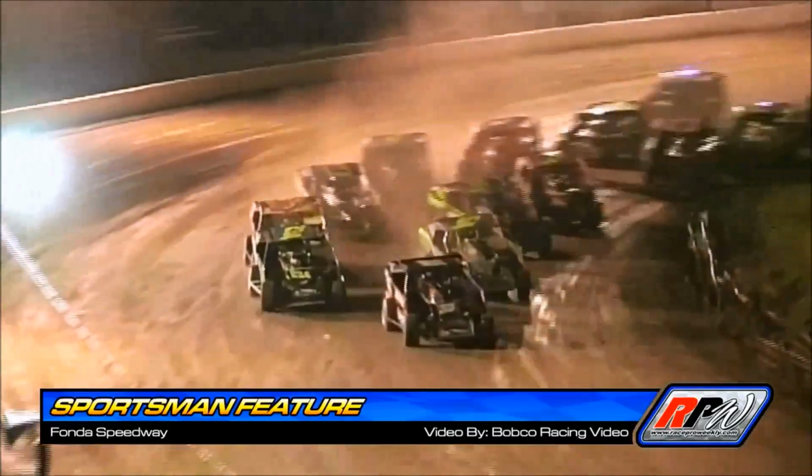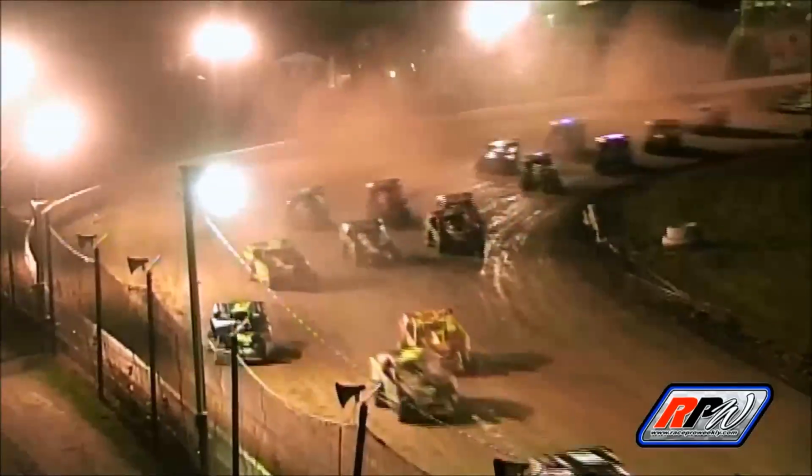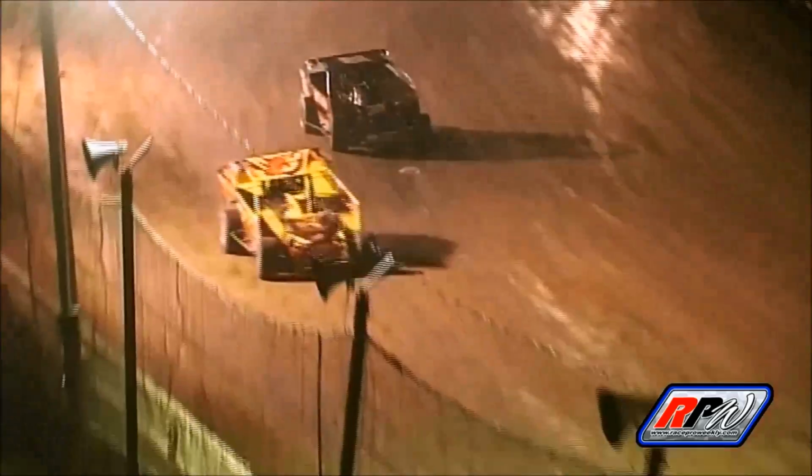Sportsman feature now, it would be the 35 of Chris Curtis leading the field to the green as they go up into turn number 1 and 2 with Adam McAuliffe in tow right behind him as they head down the back straightaway, and Johnny the Blade McAuliffe going to look to make his presence known as he would slide into the number 3 spot. He would get to 2nd, though, as Tim Hartman Jr. all the way up on the grid, making his way up through the field as you see McAuliffe take the race lead on the outside lane of the 35 of Curtis off the corner, and he would be your new race leader just 5 laps into the event.